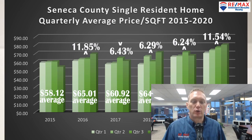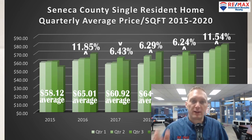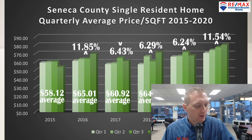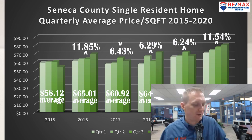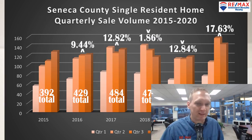Next slide here, we've got our quarterly average price per square foot. And again, you'll see the different quarters where it's priced from the beginning quarter to the fourth quarter. Average sales price per square foot, $58 in 2015, all the way into 2020 we're at an average of $76.73 per square foot. You can see the price as it goes up, it trends down a little bit in 2017, and then a steady increase, 2018, 2019, all the way through 2020. Again, price per square foot is on average, and every home is different. It makes a big difference what the home is and where it's at.